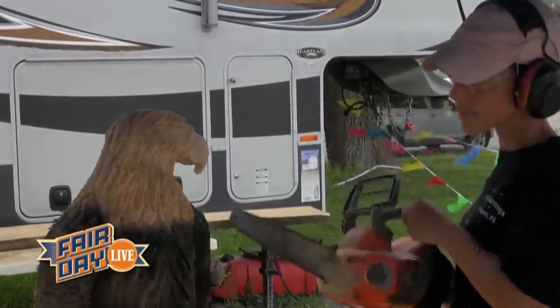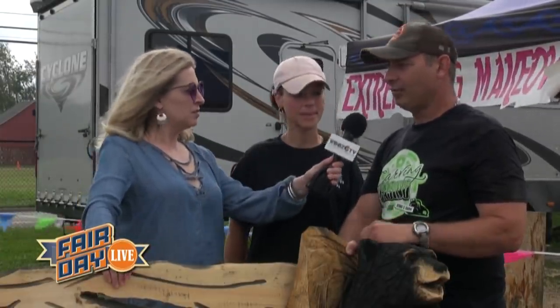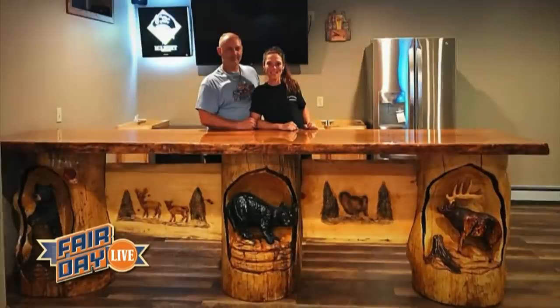So you're really good with a chainsaw, Donna. Yeah, I've been practicing a lot. And these are for indoor or for outdoor? They'll hold up if you place them outdoors. At our shop we put 3 coats of sealer on everything. It makes them extra shiny and beautiful. They're made for outside, but people are putting them in their living rooms and highlighting different areas of their house with them. And where are you from, Tom?